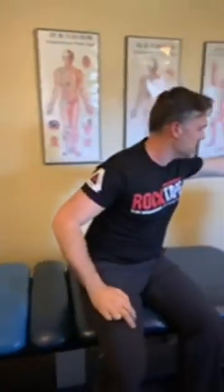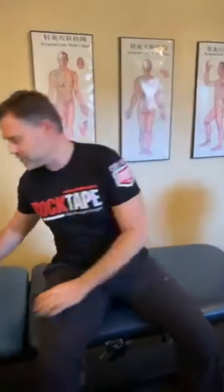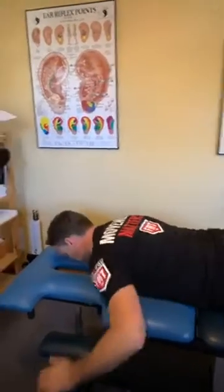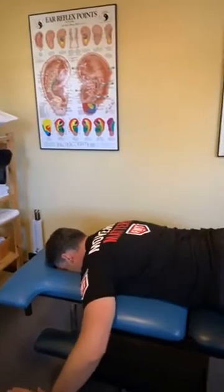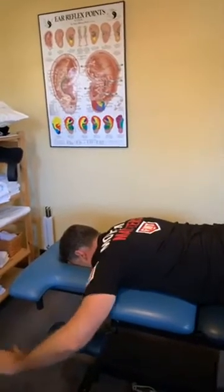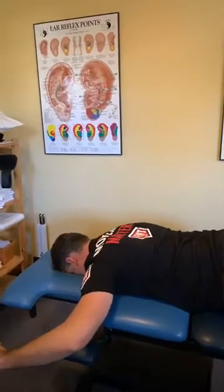Okay? So now we want to do an exercise to help address those weak muscles in between the shoulder blades called the rhomboid. So we're going to be lying on our tummy on our bed, off the end of our bed or in between 2 pillows. And Kelly's going to go over this. Yes, and as you can see, Dr. Mike is now going to squeeze the shoulder blades back and down.